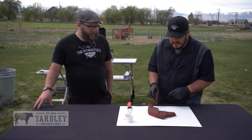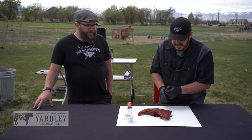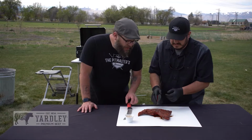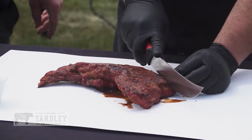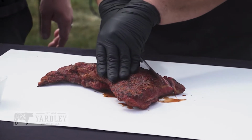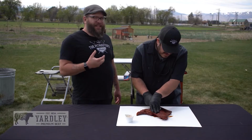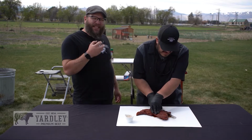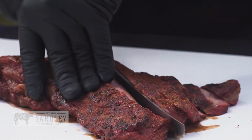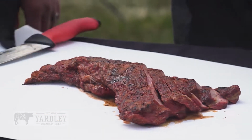So Rusty, tell them a little bit how I'm gonna cut this bad boy up, because there's a certain way you gotta trim a tri-tip. Well, you want to cut against the grain, so we want to cut it this way. This is the best way to do it. If you go with the grain, it's not gonna be as smooth. It's gonna be chewy. It's not gonna have a good bite to it. If you go against the grain, it's gonna be really smooth, really good bite. And there it is. That's good.